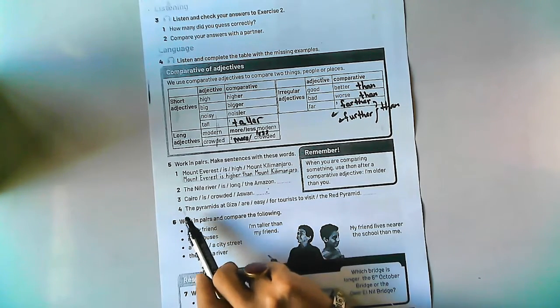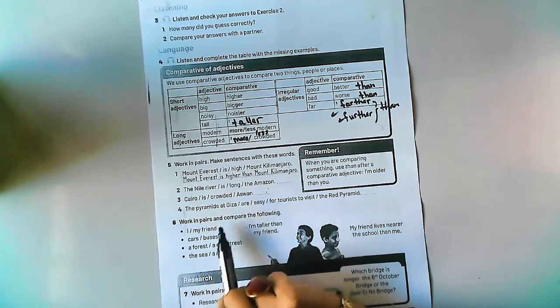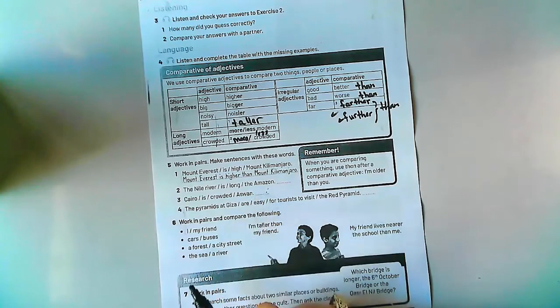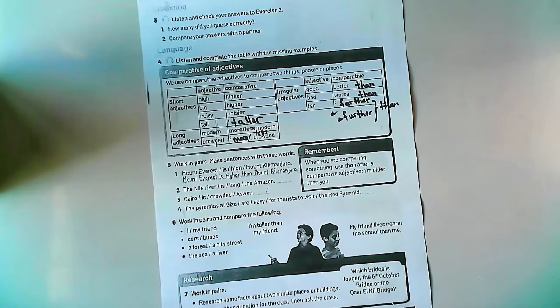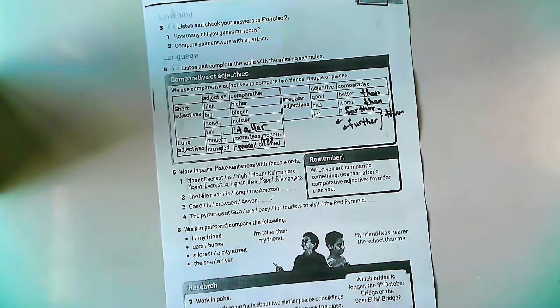Then, number 3, Cairo is crowded as Aswan. Here I have Cairo and I have Aswan. I'm comparing between two. So Cairo is more crowded than Aswan. Cairo is more crowded than Aswan. Okay, I don't know if you can see the pen, because there's no place for this. So let's have the marker, I think. Yeah, I don't have the pen now.